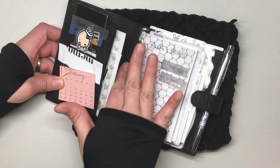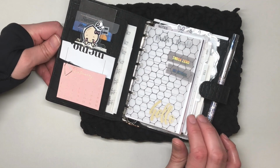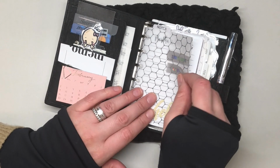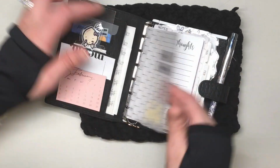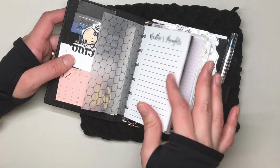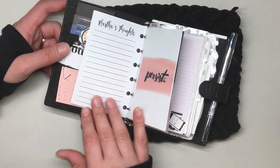I don't carry around as many stickers as I used to, simply because I found it to become a lot to keep track of. So this is just for decoration, to also pop on things that I need to pay attention to. This is decoration purely. There's only one sheet of it, just so I can see it pop through. I really like the way that looks.